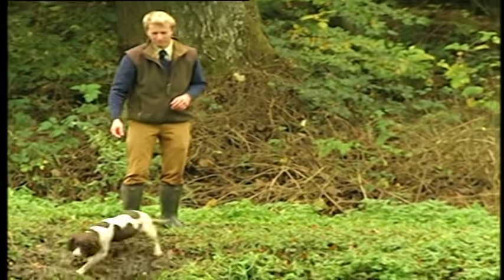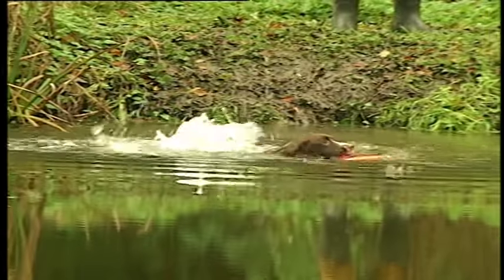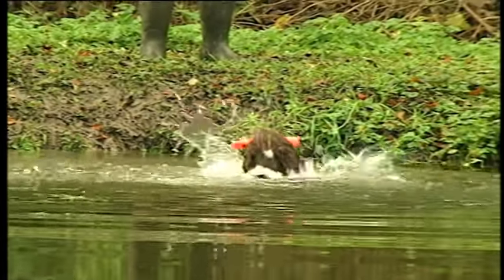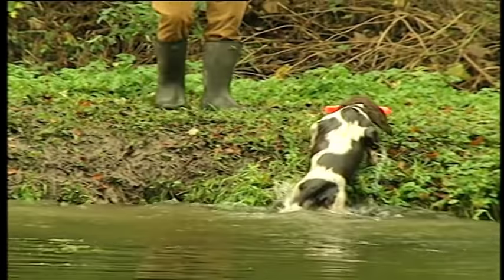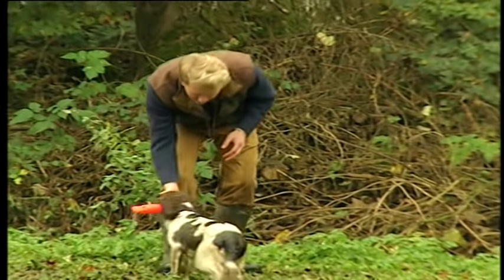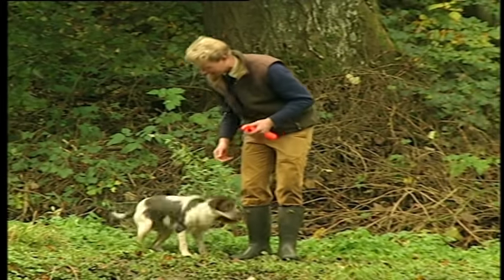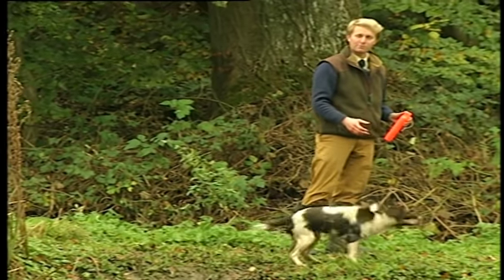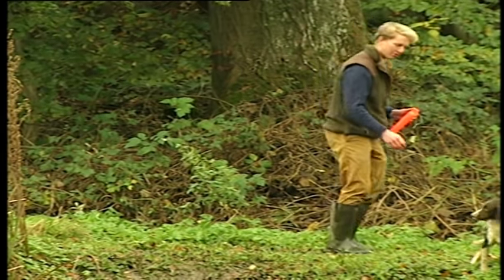So we'll actually have to swim a little bit for this one. Good boy. See, we're an expert in doggy paddle. Good boy, come on, Leo. See, excellent. Look, he's putting it into my hand very nicely, and he's waiting till afterwards until he shakes. Leo, come here.